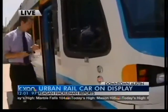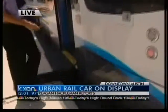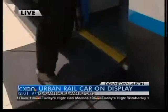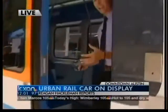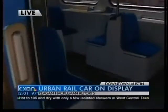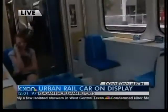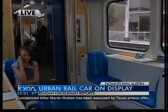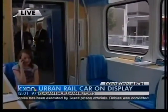It's an electric car with low floor boarding. Basically, that means it's a little higher right now, but basically that means you can go directly from the curb and walk directly into the car. So let's go ahead and come into this car, and we're going to give you a little example of what this car looks like. Now, the car is an electric car, can hold up to 115 passengers, and has a maximum speed of 50 miles per hour.